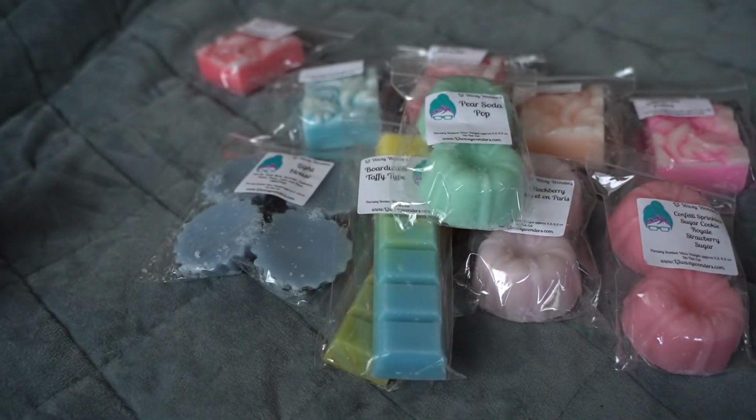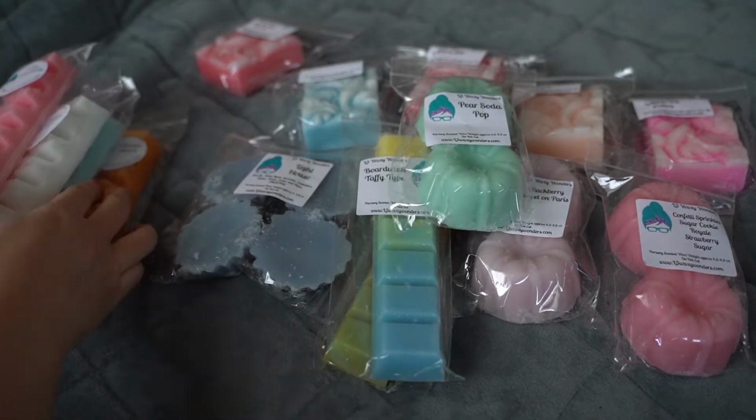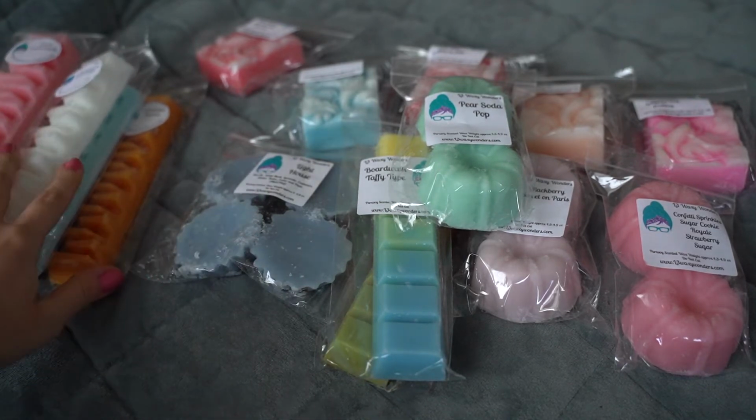It's not bad by any means, but you have to really like fizzy pop, and I'm not the biggest fan of fizzy pop in wax. So this is one that I'm definitely going to have to try and melt before I make up my mind entirely on that. So those are all of my Trig Tarts.